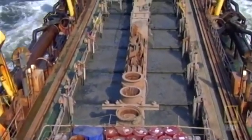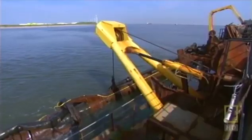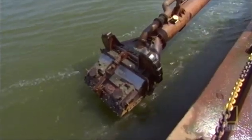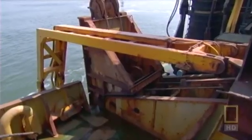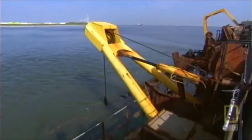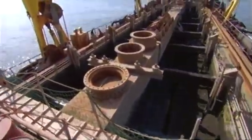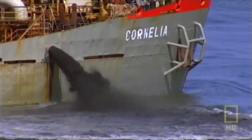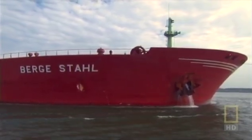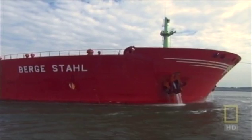When the hopper reaches its max, steel cables hoist her rig. A small trip out to sea, and the Cornelia dumps her load. Then the whole process begins again, and never stops. 24-hour shifts, 365 days per year. But no ship needs the space like the Stahl. At the next high tide, this port has to be ready to squeeze the mega-deep belly of this beast through its front door.